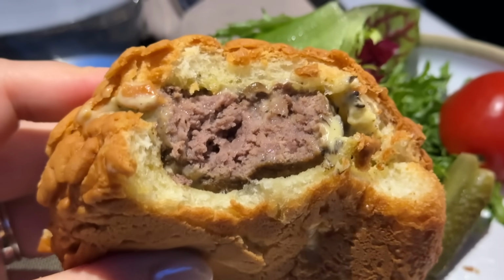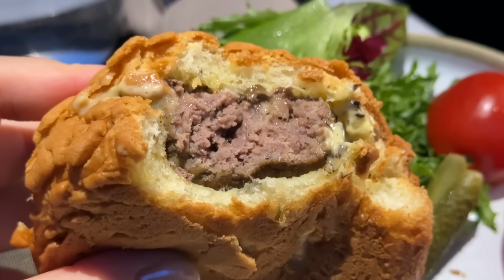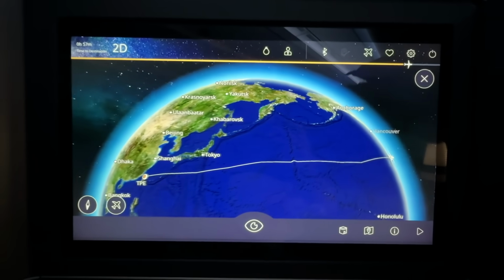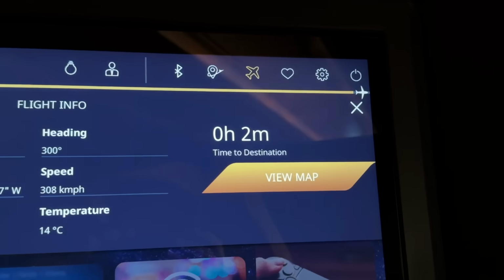The beef added a lot of depth, although I wished it was juicier. The butter added a touch of truffle without it clashing with the other flavors. And just FYI, this specific snack is only available if you're flying out of Taiwan. And just like that, we are back in San Francisco. This is legitimately the best flight I've ever been on, and I'll truly never forget it.